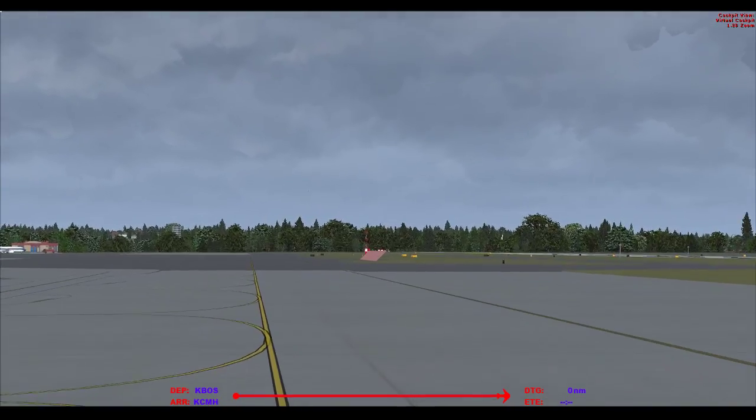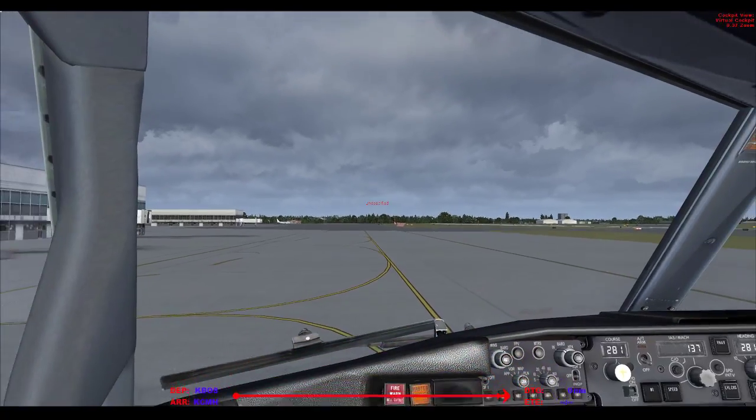Is that coming up, that's an MD80? What? MD80? Is that right? You should be in a 717.